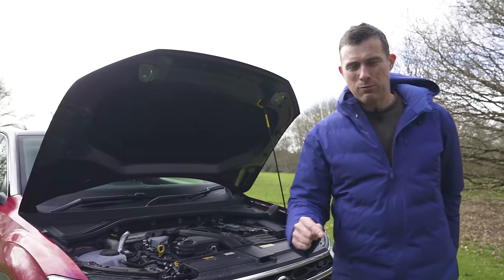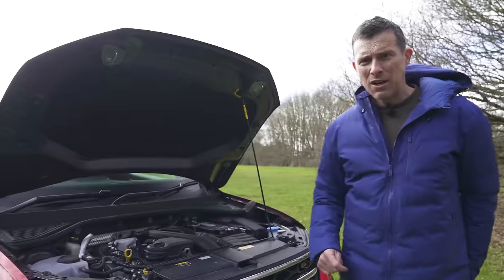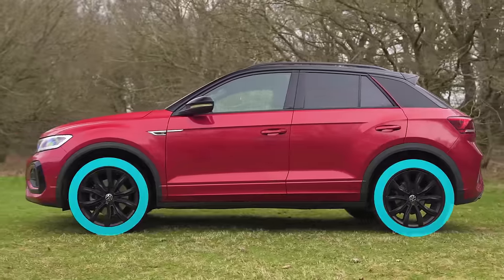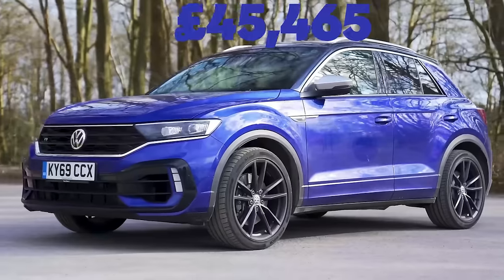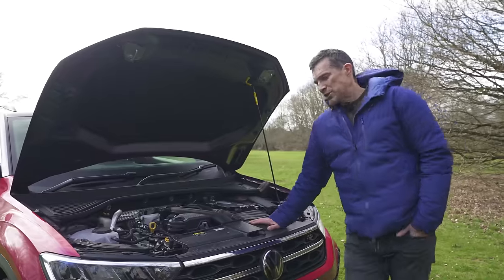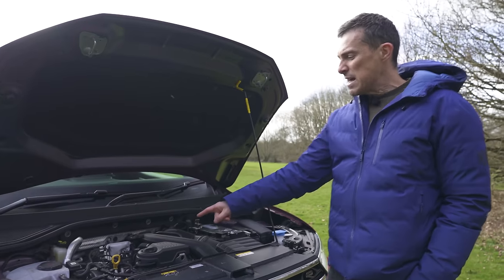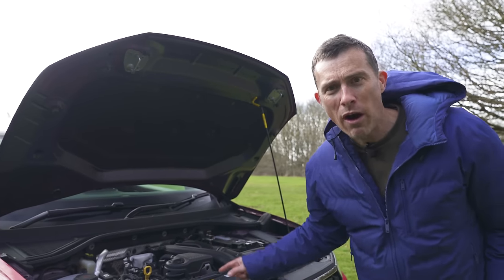£36,000 starting. Now, if you want it with a 2-litre engine for more power, 200 horsepower, then it's going to cost you £39,000, though that car does come with all-wheel drive. And if you want the very top of the range model, the R, that's £45,000. However, you know I said this was £36,000? It's not actually, because it's got some options fitted. This one here is £41,000, and here's why.